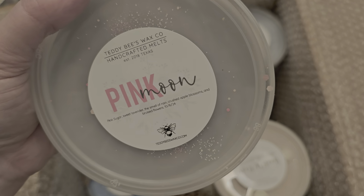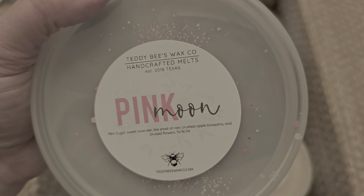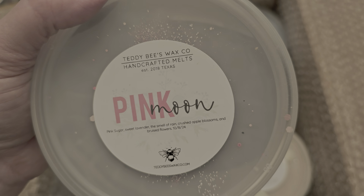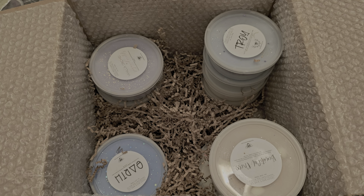Ah, here's the Pink Moon. This is what I had in the loaf that I figured I was going to need lots of. This is pink sugar, sweet lavender, the smell of rain, crushed apple blossom, and bruised flowers. I know I already smelled it, but I'm going to smell it again. So to me, this reminds me a little bit of, what's that other, oh, it's a green wax. That helps, doesn't it?